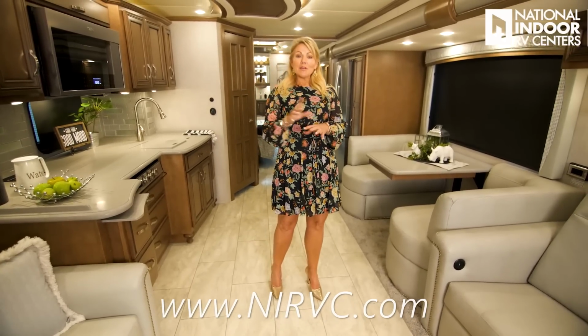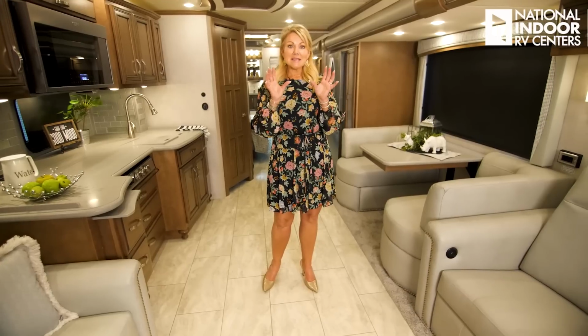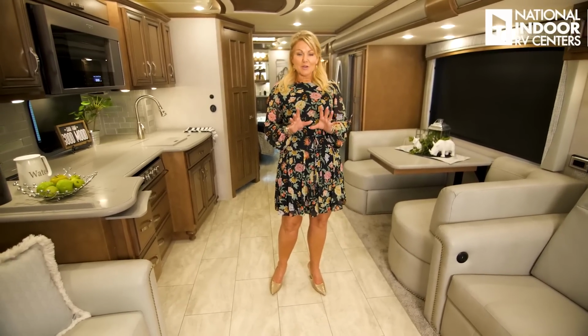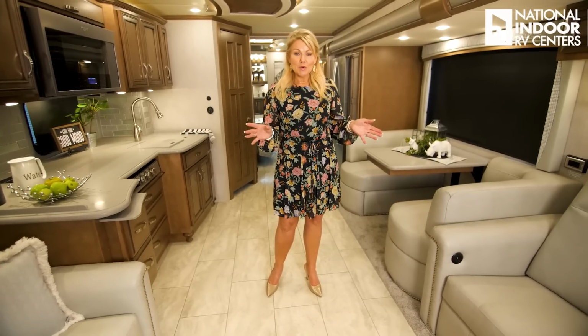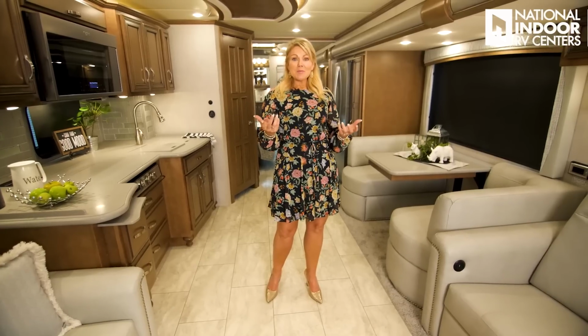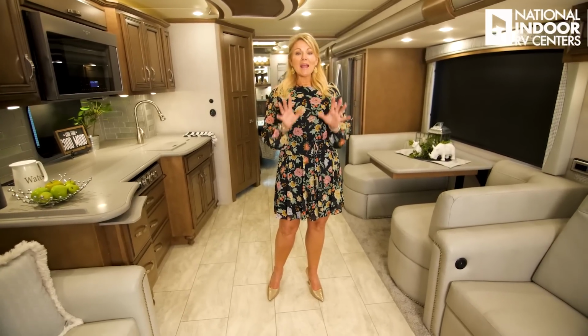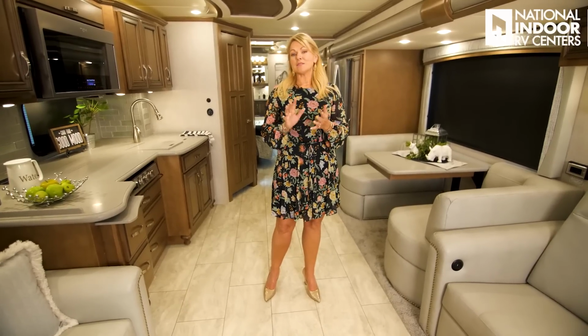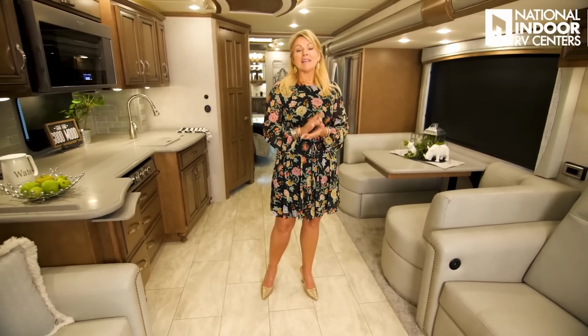Now remember, if we don't happen to have this exact coach in stock, we can get one just like it for you. We're happy to do an order for you. So this is how you can see the coach, walk through it with me, but then we can order whatever you want. When you're spending this much money, feel free to make a custom coach, and that's what we're happy to do for you at National Indoor RV Centers. With our volume and economies of scale, coaches simply cost less at National Indoor RV Centers.